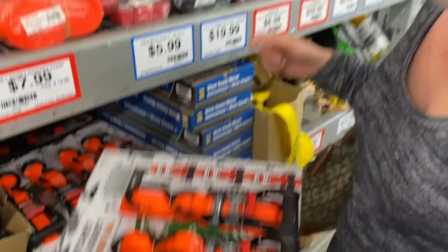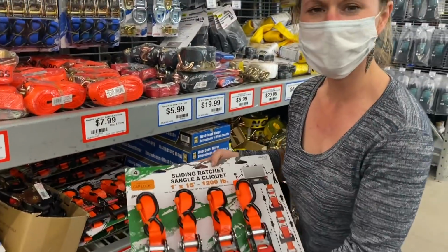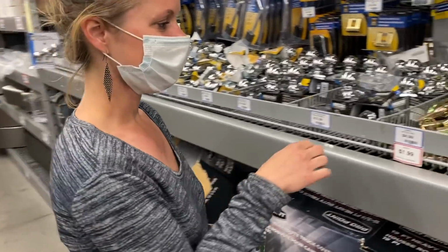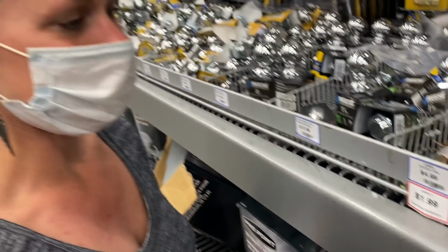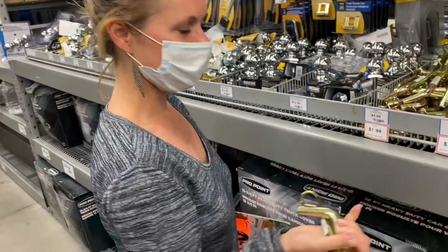It's a good price. $24.99. Grab a whole pack. We'll need lots. We got lots of stuff to move. So here's the hitch pins, and look, they're on sale. How nice is that? Bonus for us. I guess we'll grab a couple just to have a backup one. For that price, can't really beat it.